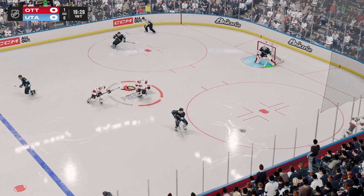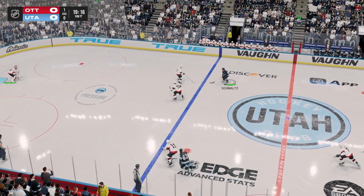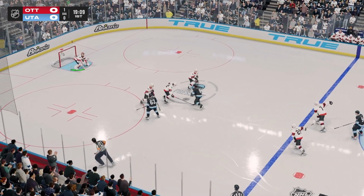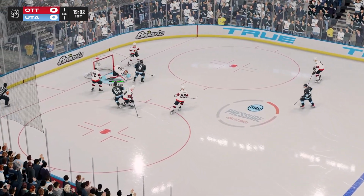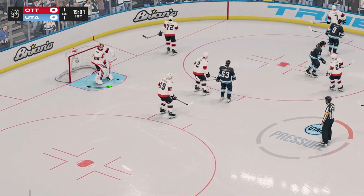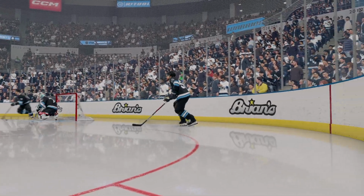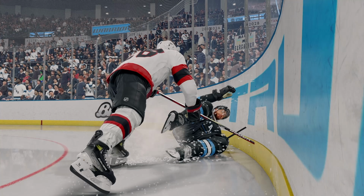Giroux's return to the lineup certainly gives his team some added boost in offense as he gets a dangerous shot right off the hop. Tries it to the crease. Oh, saved by Olmark. What a save from point-blank range. I mean, he's in fabulous position, square to the shooter in the slot, and he makes the glove hand save.